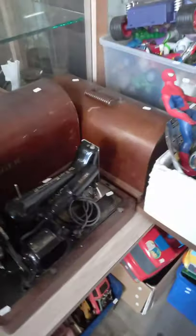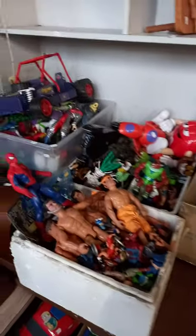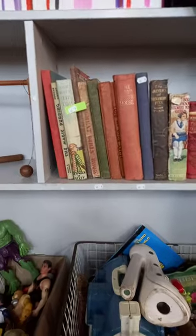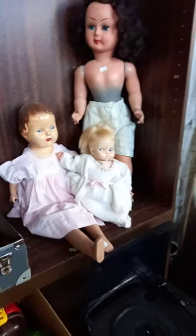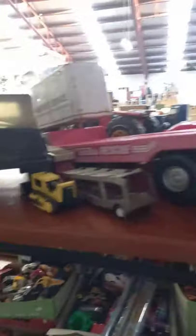A couple of nice old sewing machines. Big lot of toy cars. Four boxes of sort of action figures and stuff. Some nice old annuals and books. More boxes, groups, three boxes here. A little box of toy soldiers, some dolls. Big lot of die casts here as well. They're all sort of farm animals and dinosaurs. These are all sort of Tonka toys and stuff like that at the top, all the pressed steel ones. And so we've got three boxes of cool old kids' annuals and books.